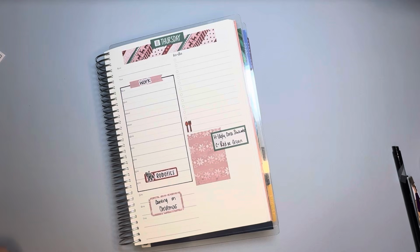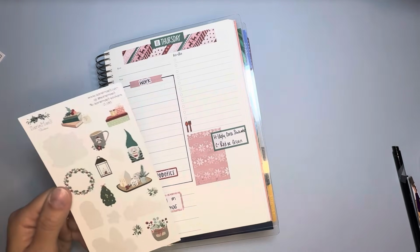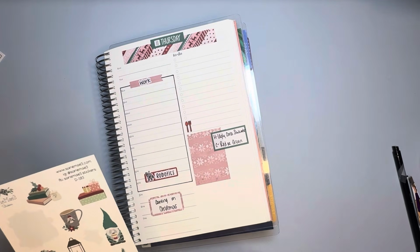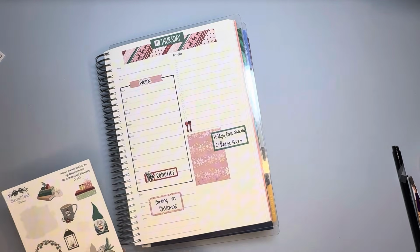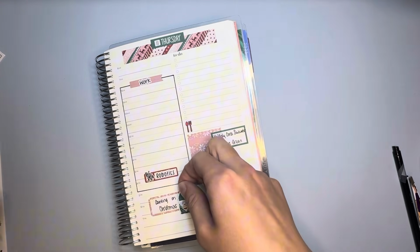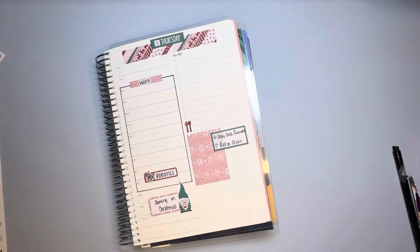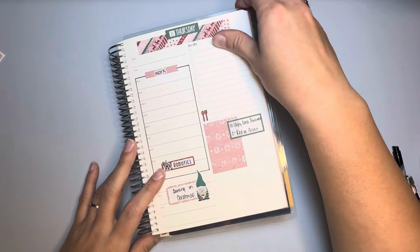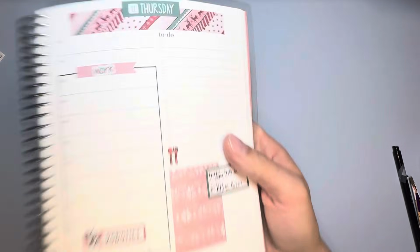Wonder if any of my... No, like I have all these little extras left over. I could probably use something there. What about the little gnome guy? He's cute. And it's at our elementary school, and that just kind of goes together, I guess. Okay. That's it for Thursday. Thursday's looking pretty good compared to everything else.